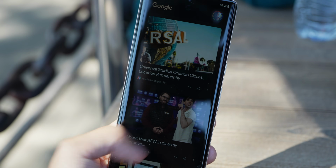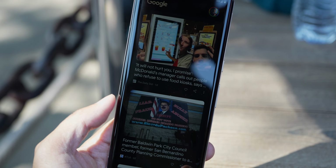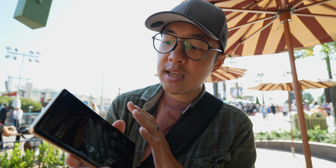You do have curves on the side, but they're very subtle. So subtle, in fact, that I don't really perceive them actually getting in the way of my handling and my viewing of this display. I know some people out there don't really like their curved displays, but this one's actually not too bad at all. You do see it, you do notice it, but it's not egregious whatsoever.